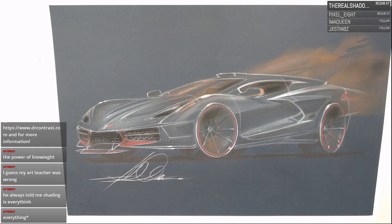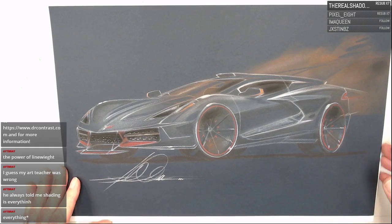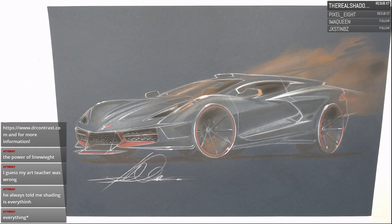Then really doing a shooting brake study. There it is. What would it look like if you added a shooting brake to the current C8? Really interesting things in terms of now. Notice the front end graphics are pretty well tuned in. It's getting very much solidified.